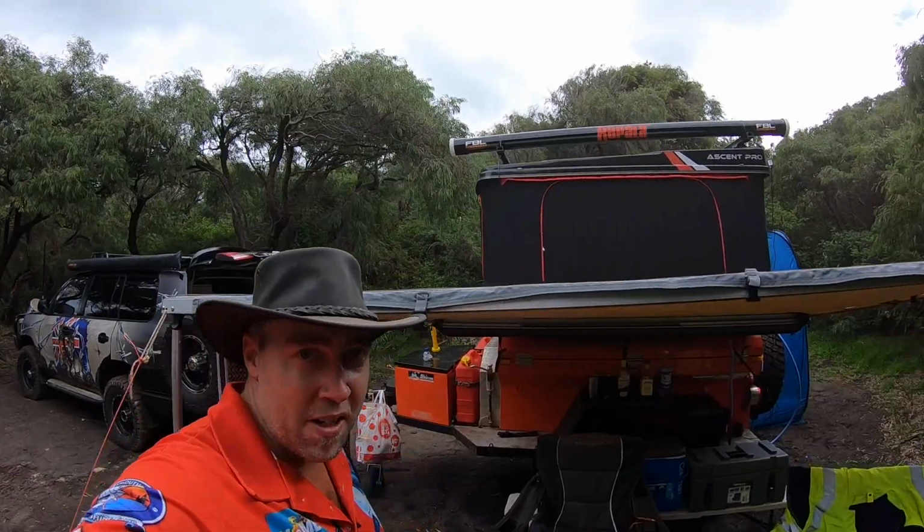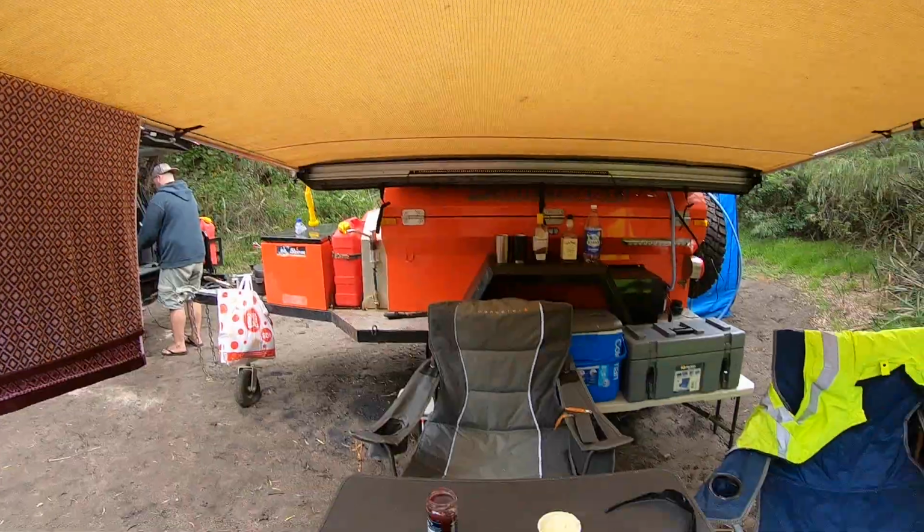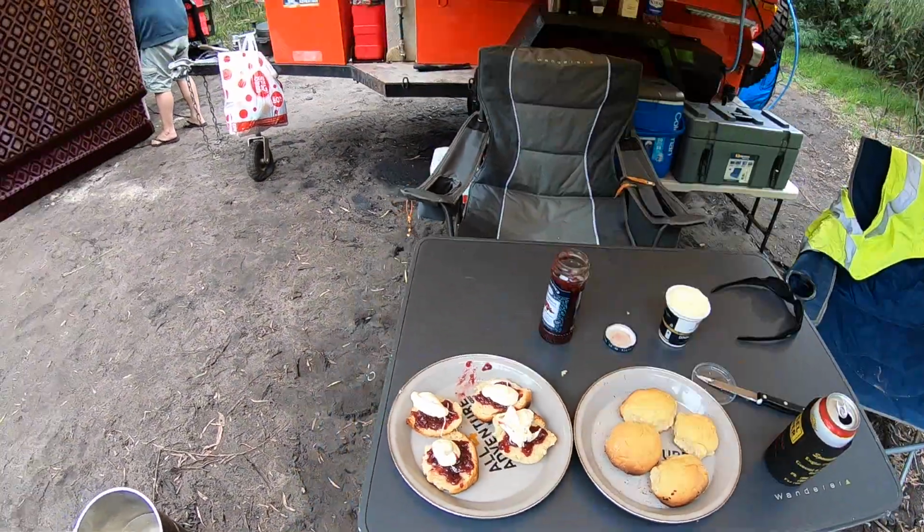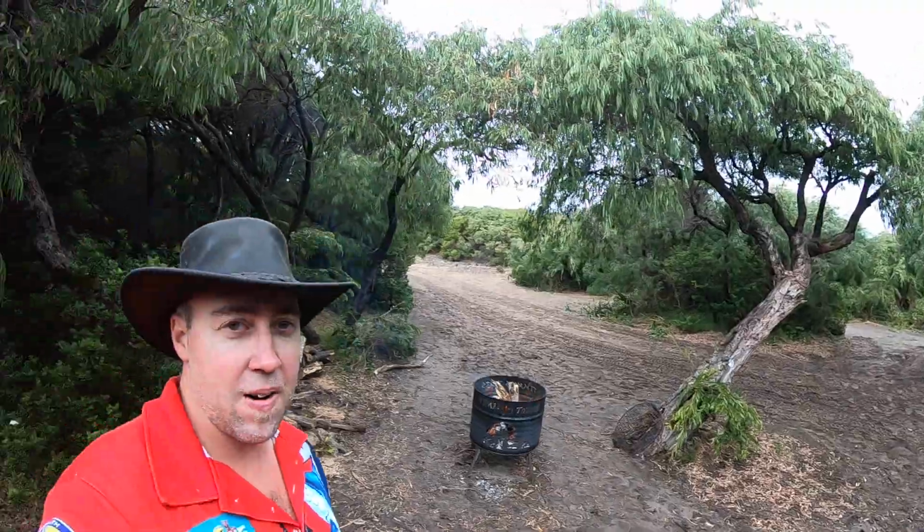Finished cooking my scones, here they are. They turned out not too bad, so we'll tuck into some of them, and I really hope that this weather clears up, because it's not too comfortable at the moment.